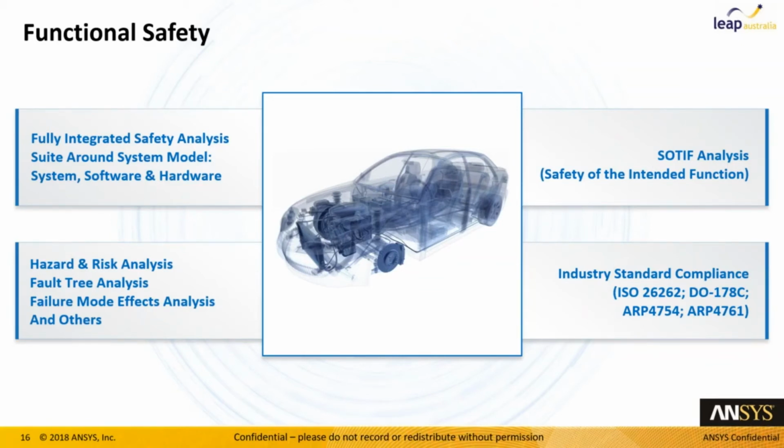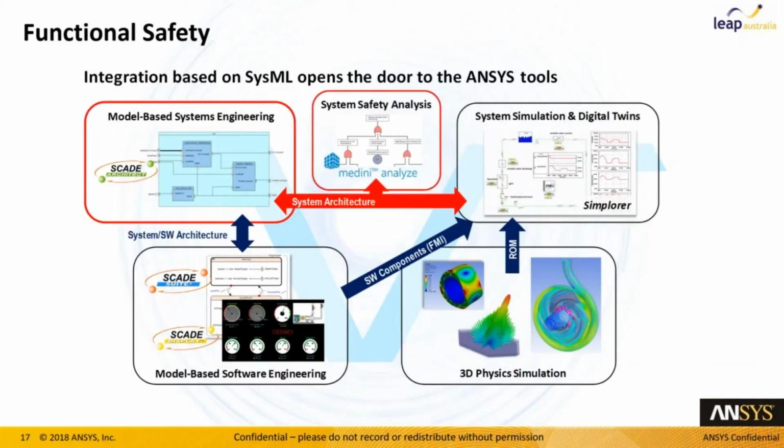If you look at the whole scenario for functional safety, we have a tool called ANSYS Medini. Medini Analyze is a functional safety tool. It can be used standalone, or it can be integrated in the whole system level simulation. ANSYS is capable of integrating, in the system simulation with a tool called Simplorer, the SCADE capabilities, which will build the embedded software and the displays if you require them.